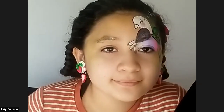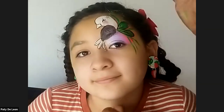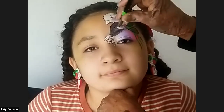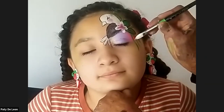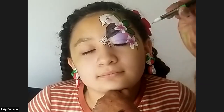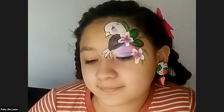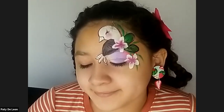Okay, I'm grabbing my white and my flora and magenta. And let's do a little flower here. I'm gonna try my best not to touch my bird a lot because I want people to see it. And here I'm gonna do another one just to cover this part. Kind of like that. See? I use my flora brush a lot because it always helps me to move my lines fast. You can do beautiful flowers very fast.